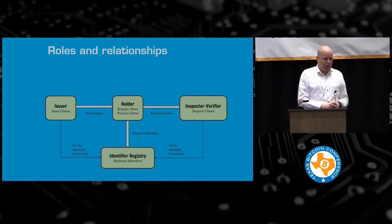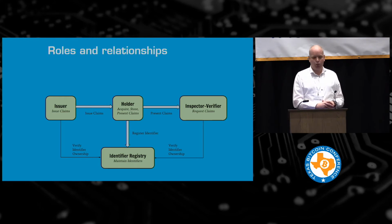If you do scans, it's really easy to manipulate data, and that's what happens a lot. Actually, you can even buy diplomas on the internet, of course. In some countries you have registries for diplomas, but in most countries you don't. So they need to trust you, basically. And using verifiable claims, you can change that around.